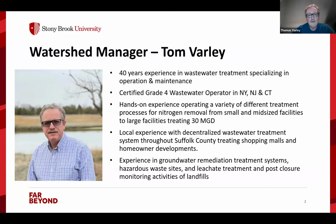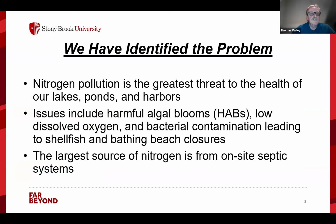So the treatment systems that are in the ground now, or the ones on the septic improvement programs, are little wastewater treatment plants. They're just personalized ones for the homeowners. So Chris spelled out that we've identified what the problem is. We know that nitrogen's probably the greatest threat to our local waterways, and the various things associated with that, the algal blooms and the dissolved oxygen levels and all the things that impact the water quality. And we know nitrogen is one of the biggest culprits of that.